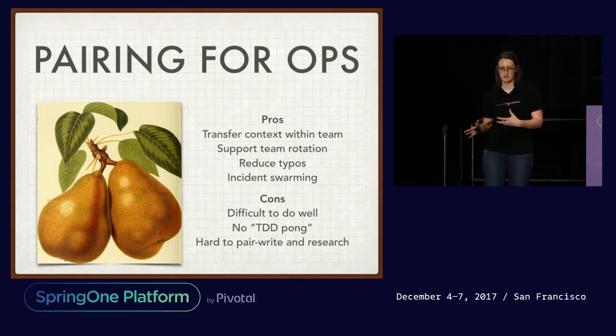It makes the team more resilient. We can lose people and it's fine. People can go on vacations, it's fine. People can decide, nope, ops is not for me anymore, it's fine. So that's one of those organizational benefits that you get from doing a lot of pairing.